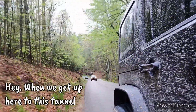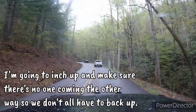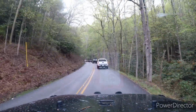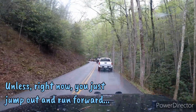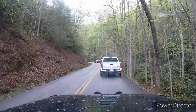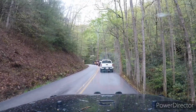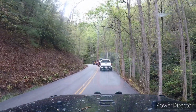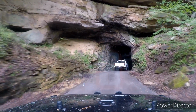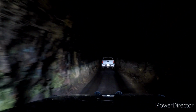And we get up here to the tunnel, Steve, just hang back for a sec. I'm going to hinge up and make sure there's no one coming the other way so we don't have to back up. Bill came up with a quick and possible idea. Unless right now you just jump out and run forward. But at this point, it became very clear that that just wasn't going to work. Even if I were still young and in my 20s, I wouldn't have even made it to that next truck. Thankfully, the Nada Tunnel, well, it's still pretty darn scenic just sitting in that passenger seat.